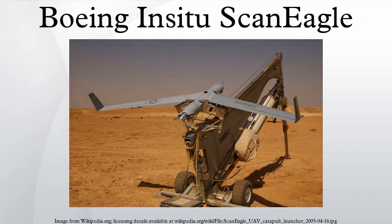Insitu announced that the ScanEagle had totaled 500,000 combat flight hours and over 56,000 sorties by July 2011. In late May 2013, the U.S. Coast Guard used a ScanEagle to seize over 1,000 pounds of cocaine from a fast boat in the eastern Pacific. The ScanEagle was being deployed off the USCGC Berthold during demonstrations to assess UAV use in the Coast Guard.